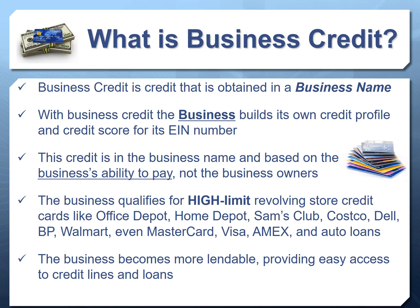Now, the business becomes more lendable as a result, providing easy access to credit lines and loans. We're going to look at real commercial credit reports today. We're going to show you commercial credit reports that are bad and why people are not able to get money based on those profiles, all the way to people that are able to get hundreds of thousands, if not millions of dollars based on really well-established business credit profiles.